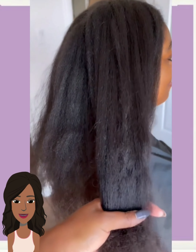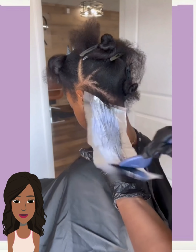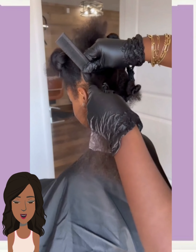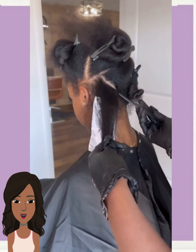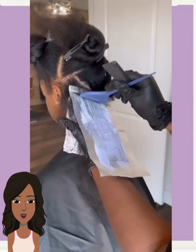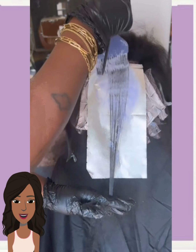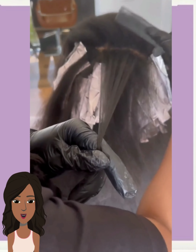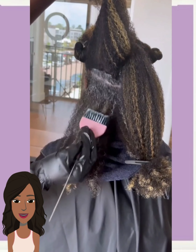And then we have another hair transformation. So the stylist is gonna be mixing in some color. Really playing into more of that dimensional blonde.